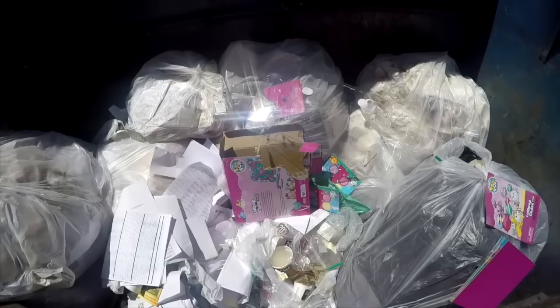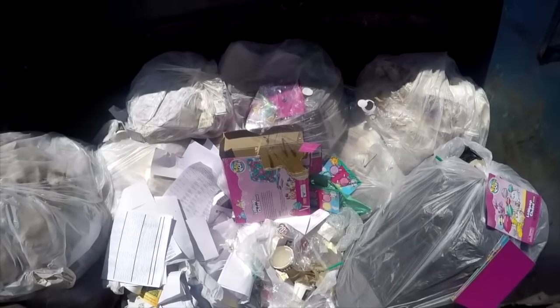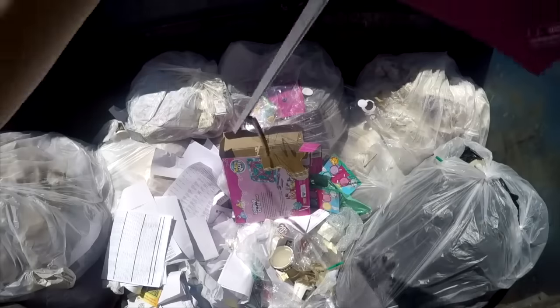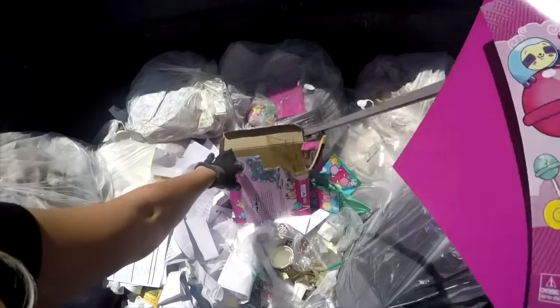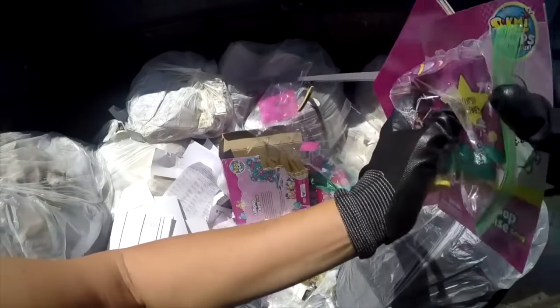$50. Okay, I just booked it to the car, to the van, because I didn't want them to come out and say, you can't take stuff, or something, you know, and not be able to get that. So that's in the van, that's ours. I'm so excited about that. This is gonna be cool too.